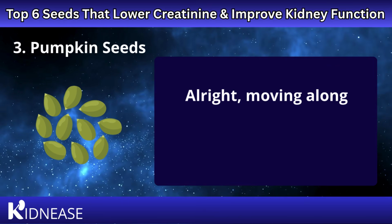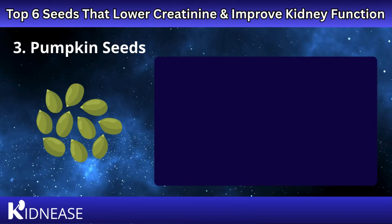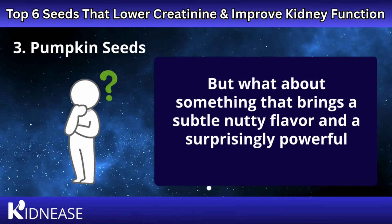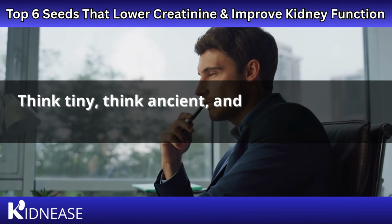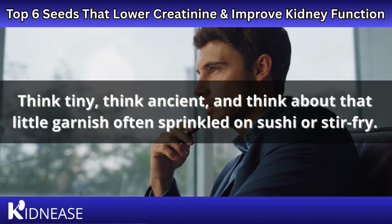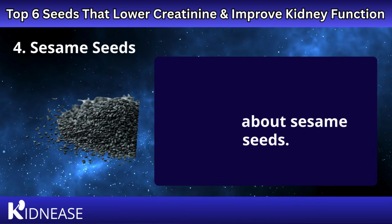All right, moving along, we've covered seeds that are soft, crunchy, even a little chewy. But what about something that brings a subtle nutty flavor and a surprisingly powerful nutritional punch? Think tiny, think ancient, and think about that little garnish often sprinkled on sushi or stir-fry. Yes, you guessed it, we're talking about sesame seeds.